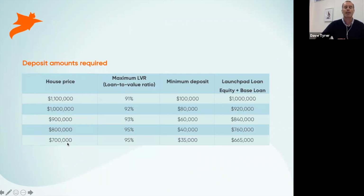This table gives you an idea of, taking some different house price points, what the maximum LVR or loan to value ratio is that the borrower can get to, and the size of the deposit they're going to need versus the loan. So you can see at 800,000, they can get right out to a 95% LVR. As the house price that they're looking to buy increases beyond that point, they will need to have a little bit more deposit. A few reasons for that.